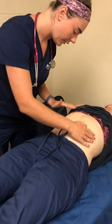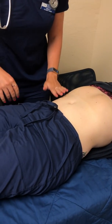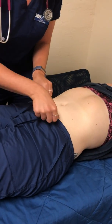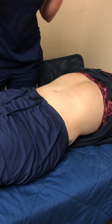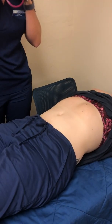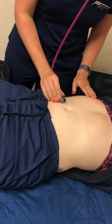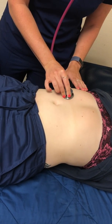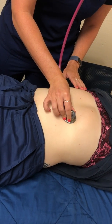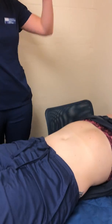Okay, so I'm going to look first for any distension, which I don't see, the color on your skin, as well as normal for your ethnicity, dry, warm to touch. I don't see any abnormalities, and I'm also going to peek down here for any bladder distension, which I don't see. So now I am going to listen for bowel sounds, okay? Okay, bowel sounds are present and active, and now I'm going to palpate the abdomen.